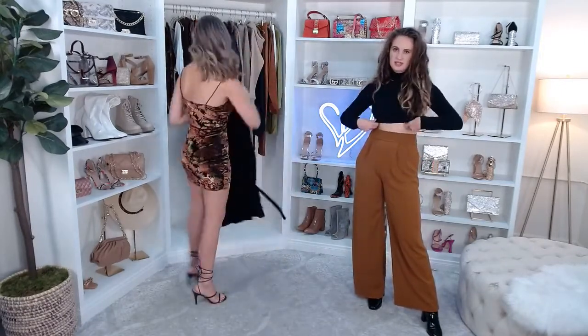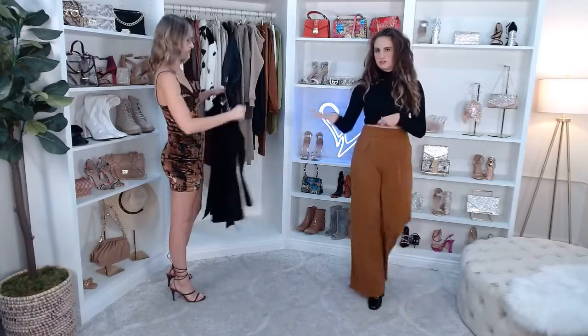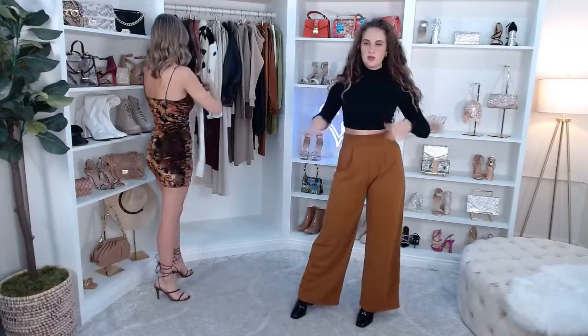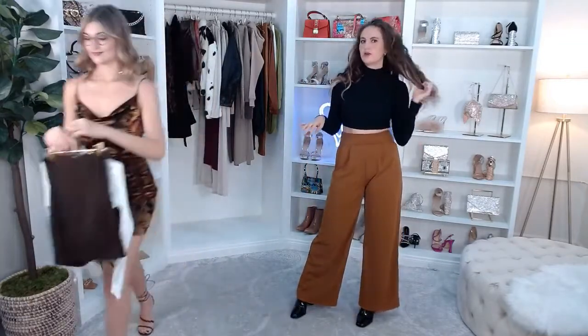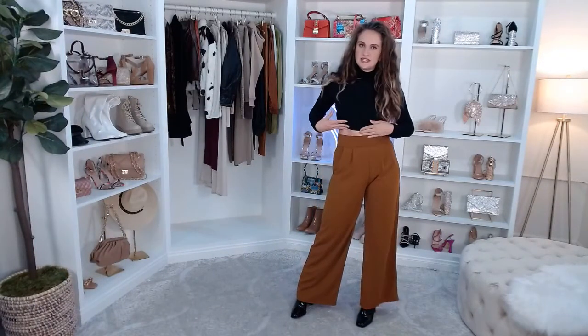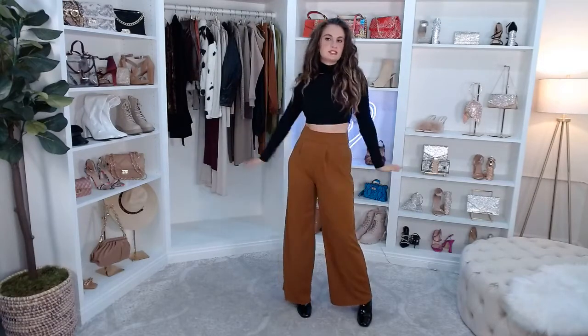Yeah, so this top is not necessarily a fall color, but I think black is just a staple to have in your wardrobe in general. I love this turtleneck crop long sleeve because so many of our things right now are very high waisted, so I think it's perfect to add to your wardrobe, since these are high waisted pants, and if you have a lot of high waisted skirts and stuff, it's just really cute. It goes really well, especially if you don't want to do a bodysuit. I think this is really easy to put on.